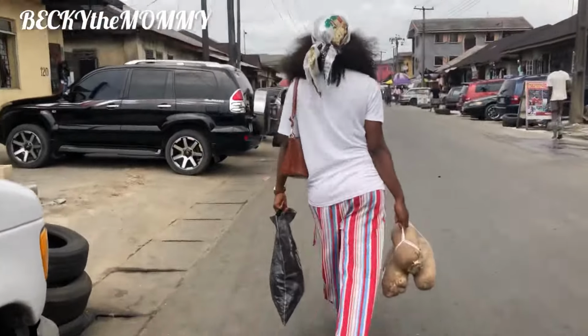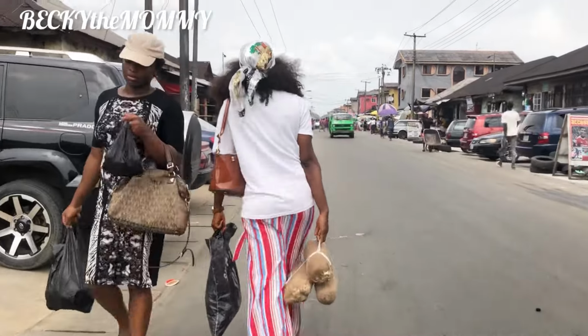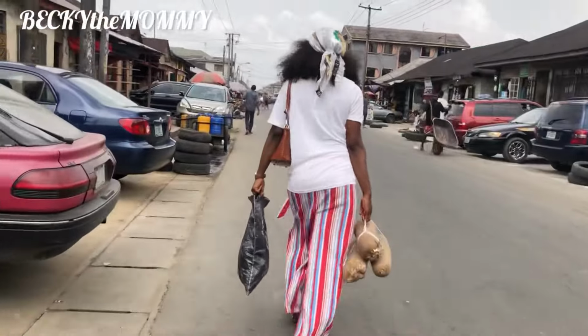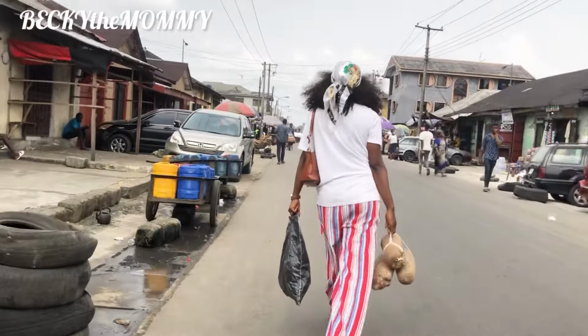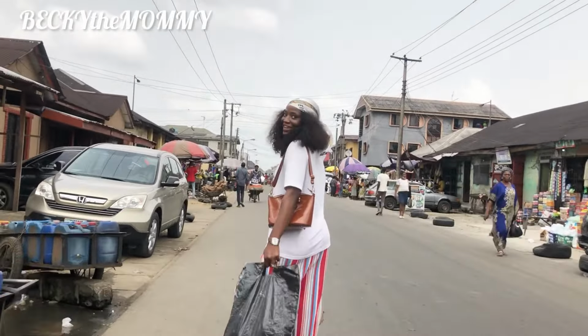Okay guys, so I stood my ground and I paid him the exact 3,300 naira I was bargaining for the yams, and he sold it. Yes, that's to say I got each yam for 1,100 naira instead of the 1,400 naira he was insisting on, and that was actually a very good buy.